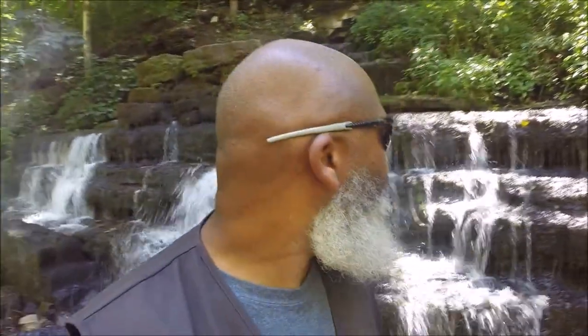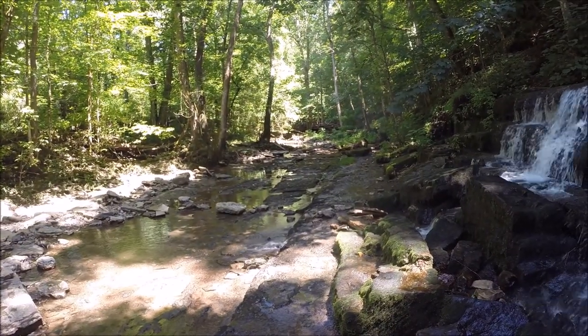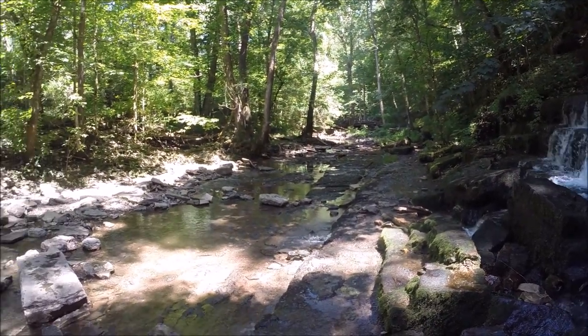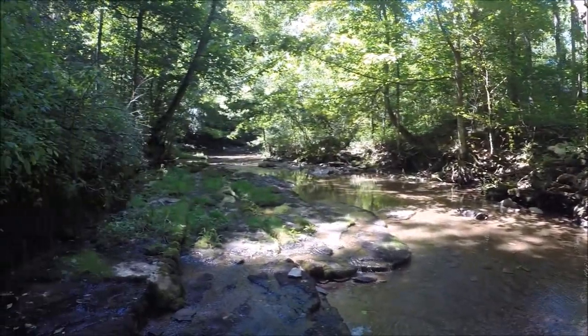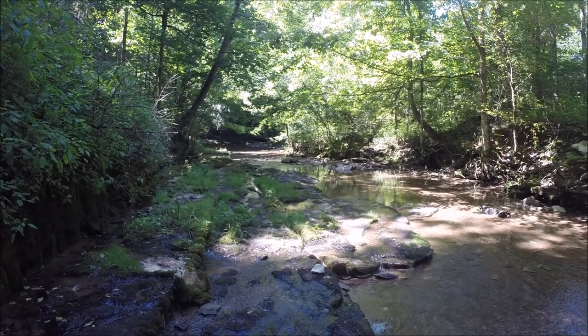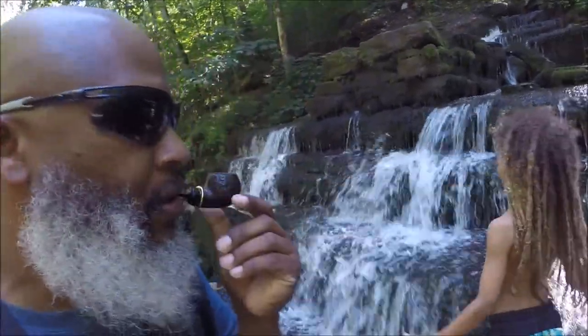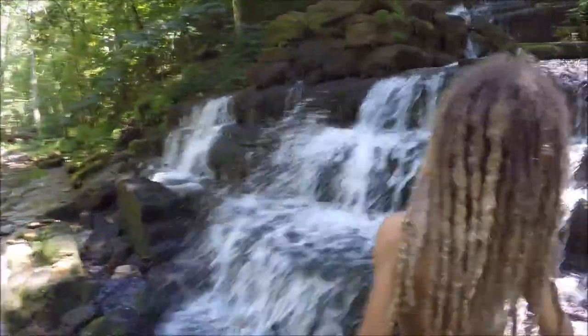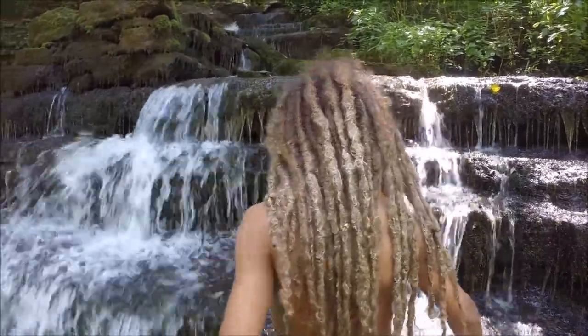Oddly enough, for as much rain as we've had, the creek is relatively dry. Let me turn the camera down that way. All right. I was definitely expecting there'd be a lot more water, but there's not. Go ahead, Dexter.